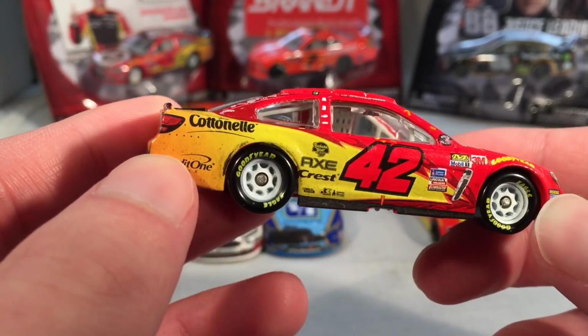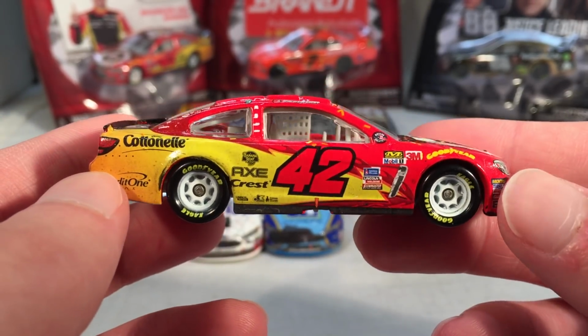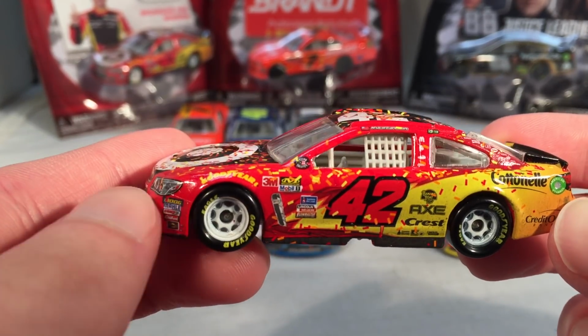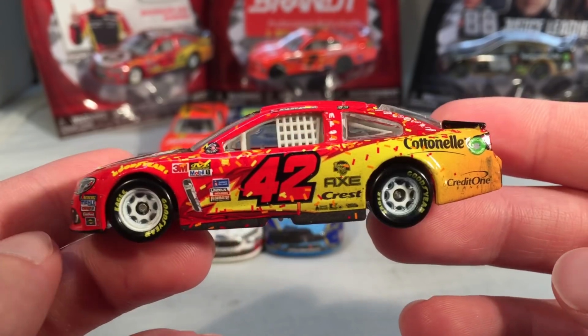The 124, this is coming out in a couple weeks, or at least I'm recording this video a couple weeks before, so I may have to get one, but I don't know. It is just kind of funny how they found a loophole to get the car made without getting Cars 3 licensing.